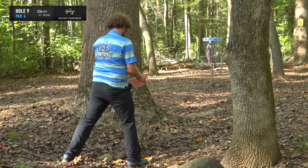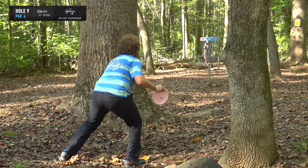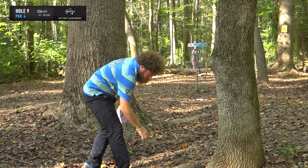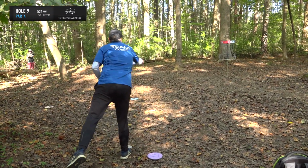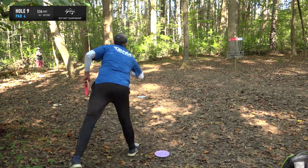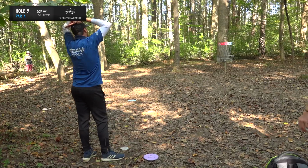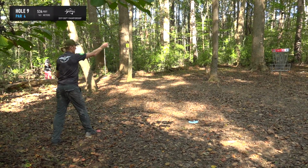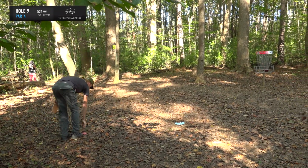Looks like Zach may be on the circle's edge. Just short. Oh. Those are the worst feeling putts. So many times you see those bounce off the nubs and go in, but at the same time, they can do the opposite. Bounce off the nubs and come right back out. Yep.